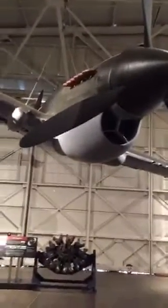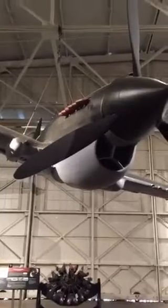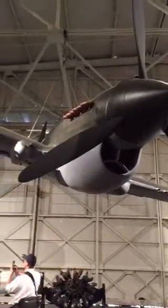What about this guy right here? That's a P-40, and this aircraft is actually a model of a P-40. This model was built for the movie Tora Tora Tora. It's to scale, but it's not a real P-40. It's a model that was used for the movie in 1969 when they filmed here in Hawaii.